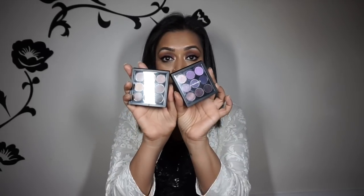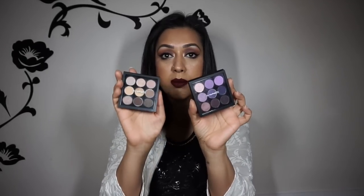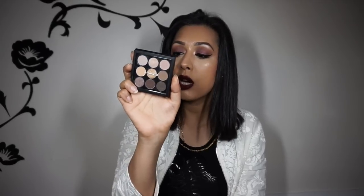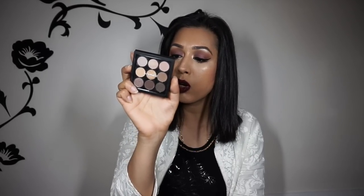So one of the newer collections which came out from MAC not too long ago is the Eyes on MAC collection, where MAC have come out with a couple of eyeshadow palettes with 9 eyeshadows in them, and I picked up 2 of them. This one is Purple ×9 and this one is Amber ×9. I've been loving using these quite a lot. This one is obviously the more wearable one, the Amber ×9, and there is Rice Paper, Creative Copper and Cork.